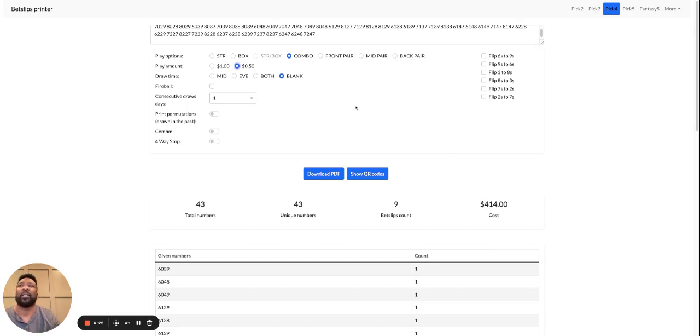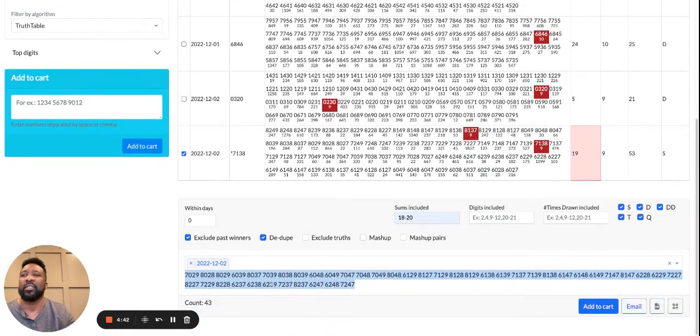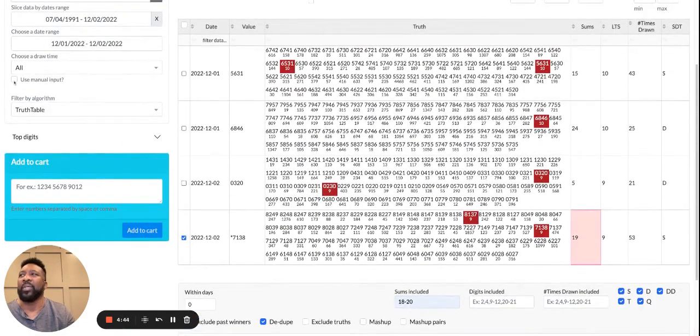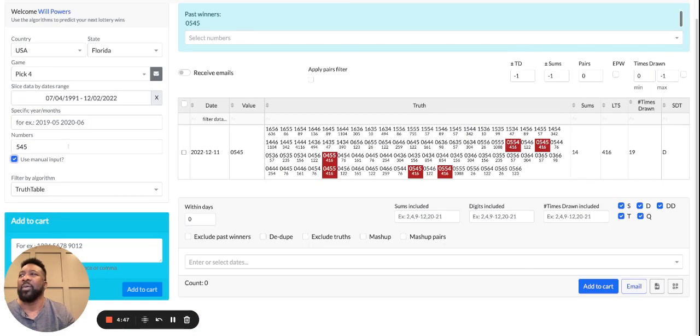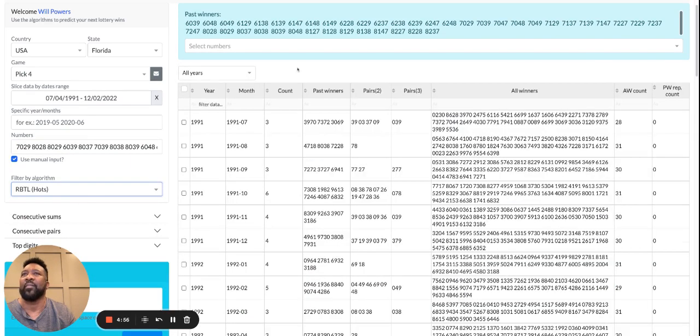So let's keep that in mind. How can I get this spend down a little bit lower? Again, I'm trying to win at a minimum $5,000. How can I get this lower? Well, if I go back to my tool and I take this information right here, this list of 43 numbers, and I put that in manual input, just like that, and I go back over to RBTL, put that in there like that.